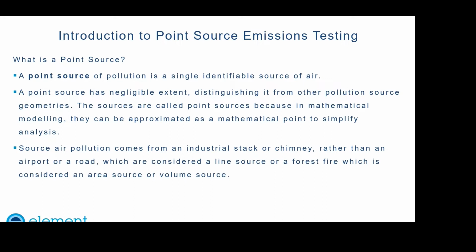It can be a chimney, a stack, a generator, a large stationary vehicle. These are all defined as point sources rather than something like a road or, as I've said here, a forest fire. Roads are taken as line sources, much more difficult to model for source volumes. But we are talking here particularly, as I said, about the classical stacks that we see in power stations, etc.